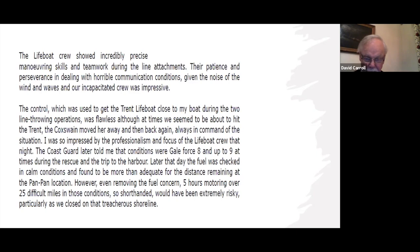Later that day, the fuel was checked in calm conditions and found to be more than adequate for the distance remaining at the pan location. However, even removing the fuel concern, 5 hours motoring over 25 difficult miles in those conditions shorthanded would have been extremely risky. So that's a rescue described by the rescued rather than through a third party. So I thought it was nice to include in the book.